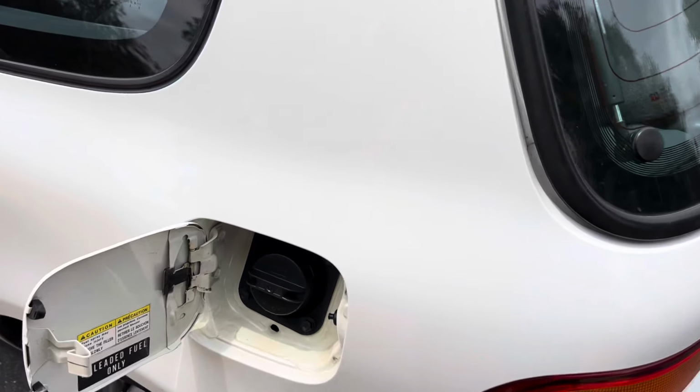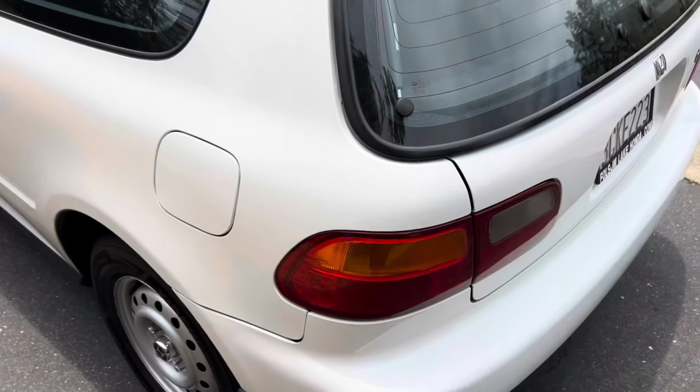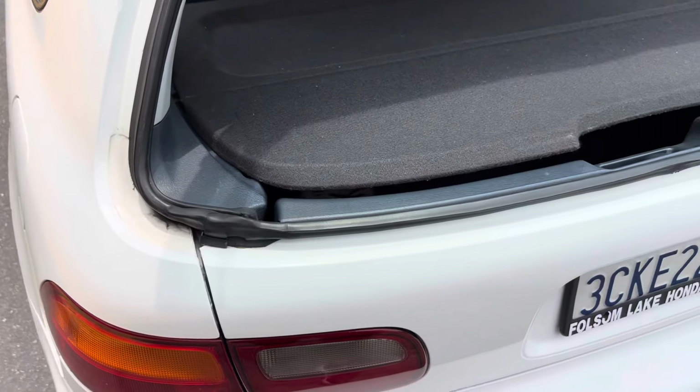I challenge any one of my followers to find a nicer one. If you can, awesome. I recommend you buy it. This car truly is very, I'd say there's not many, if hardly, if even one left like this.